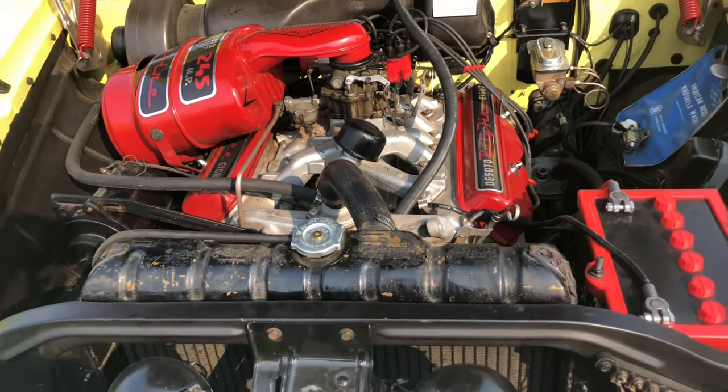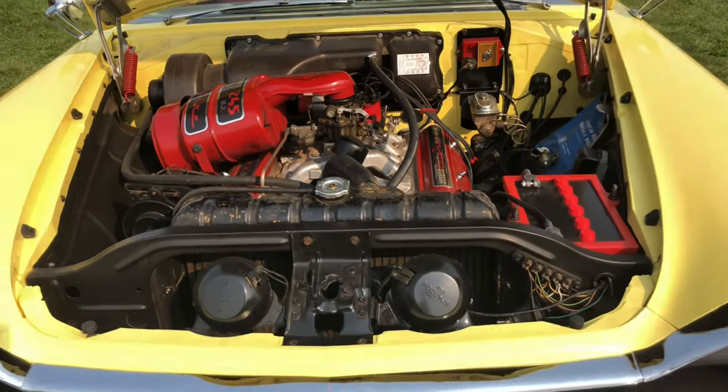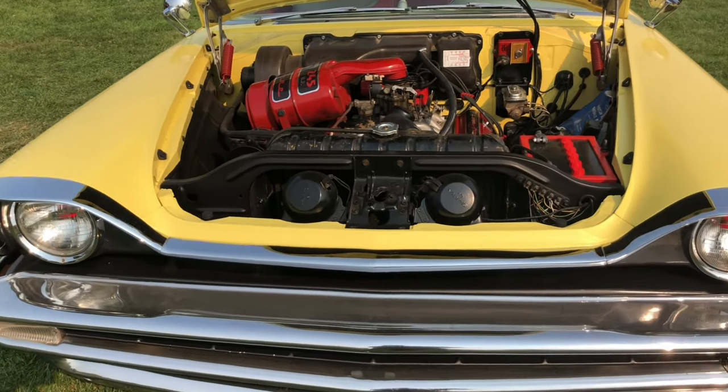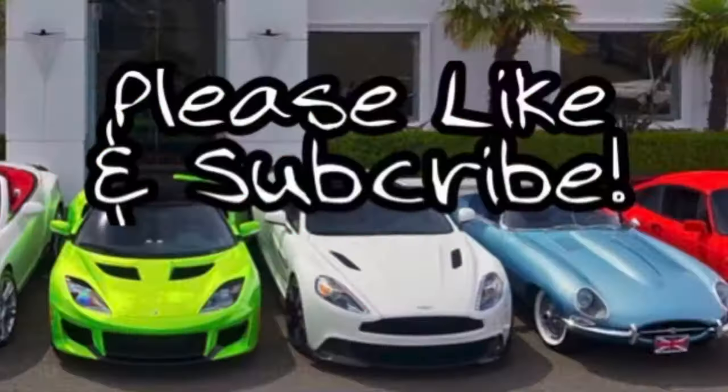The Desotos never should have been stopped. What's wrong with Chrysler Dodge? They never should have stopped the Desoto. This was a beautiful car, man. So what is this?